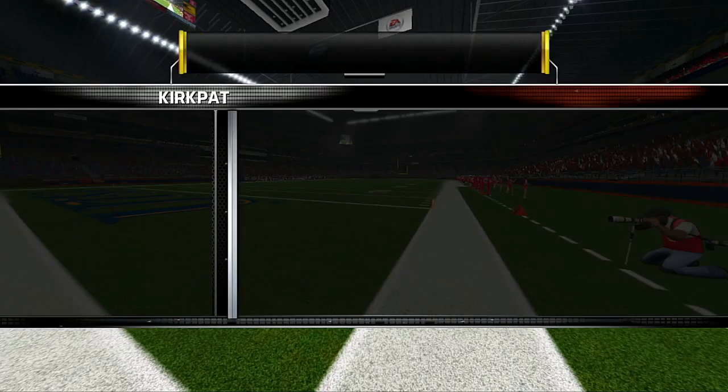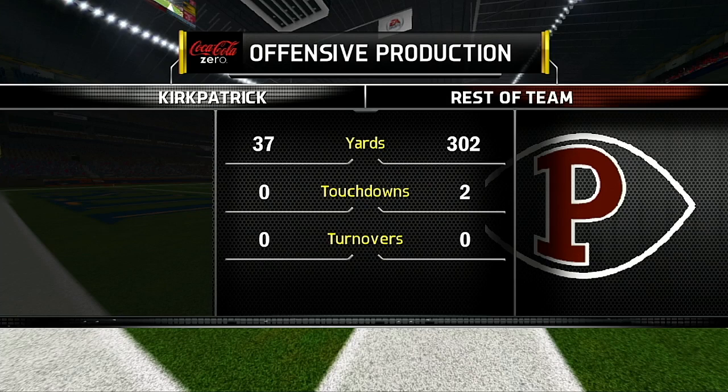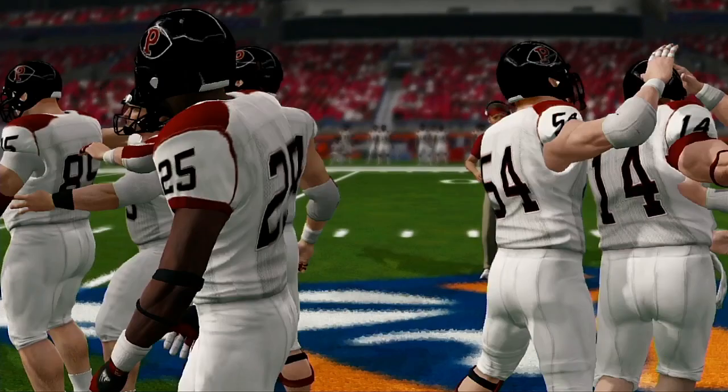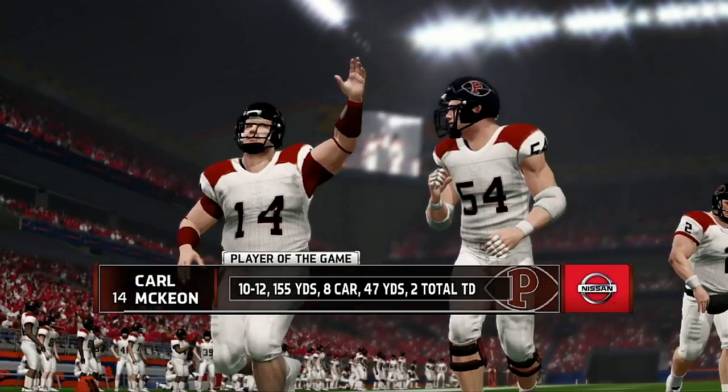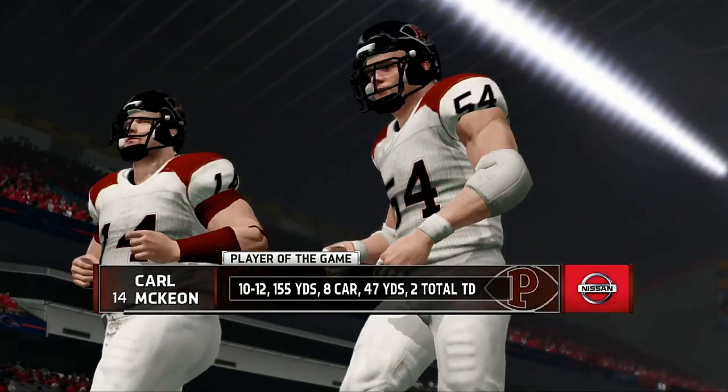Kirkpatrick's performance today, not what he was looking for, but he's going to take the win anytime. Well, hopefully he's still proud of the effort by the team. I know he didn't put up the numbers that he wanted individually, but this is a team game. They got the victory. He should be proud and happy about that.